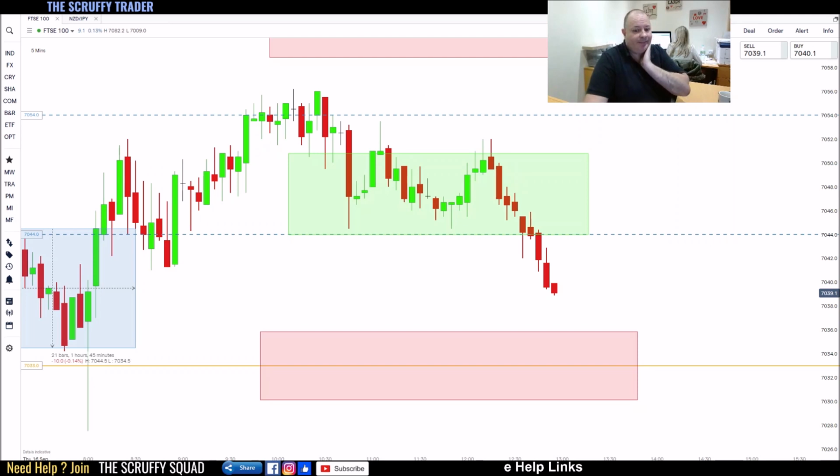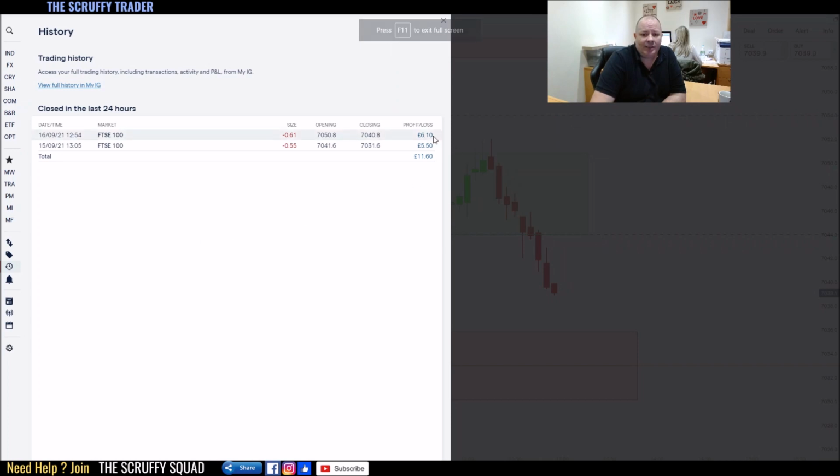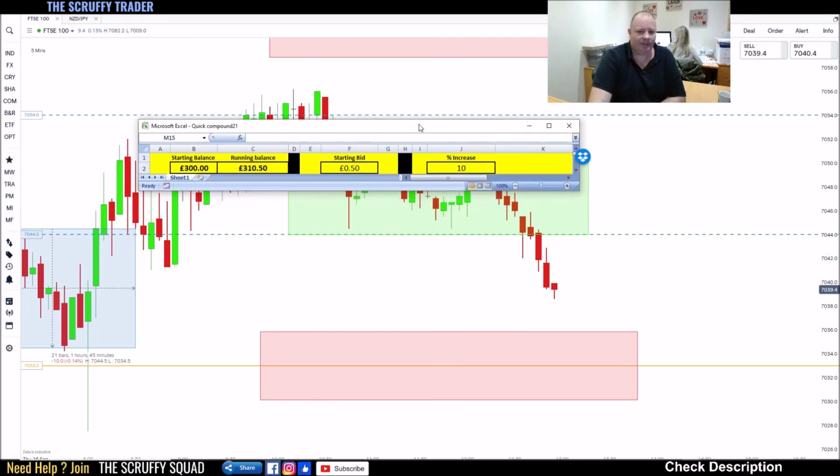Okay guys, that's it, job done. There we go, 610. So the analysis was correct. Moving down, I could have gone for more because as you can see it is pushing, but the aim is 10 pips. So let's have a little look, see what we can do to the sheet.